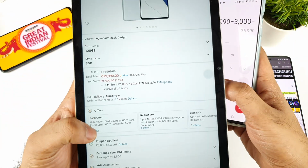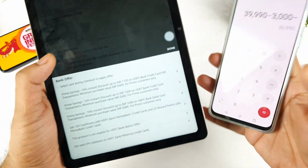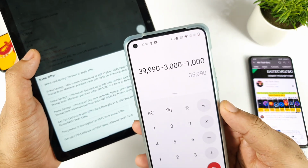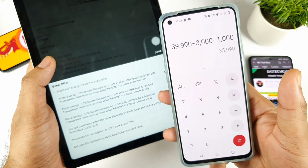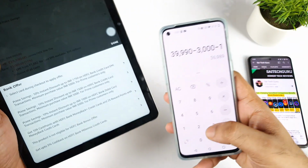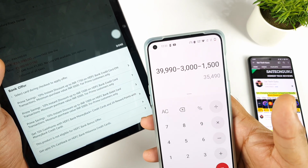Now let's see, if you have the HDFC card, what is the procedure and how much discount you can expect. If you have the debit card, you can get up to 1000 rupees discount only. So the final price will come down to 35,990, so about 36,000 for the iQOO 7 Legend if you have the debit card. If you are lucky and have the credit card, the discount comes up to 1500, so the final price will come down to 35,490.